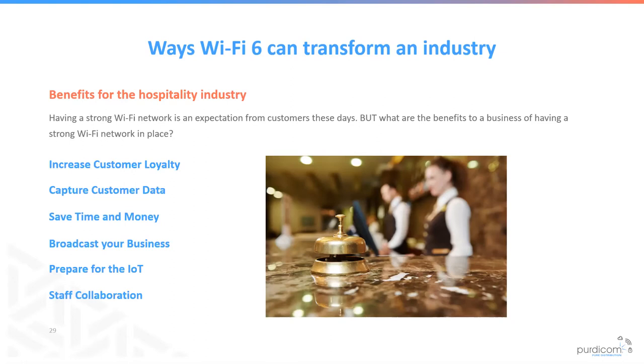Capturing customer data. By capturing customer data such as an email address, geographical location, social media profile, businesses are able to better target them with promotions, broadcast their own services and social media. For example, you log on to a guest Wi-Fi network in a hotel, you can log in with your Facebook account.